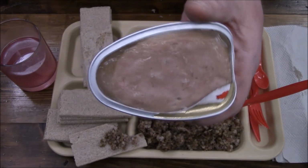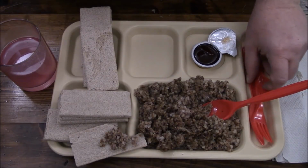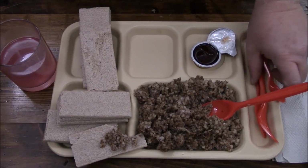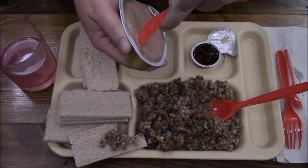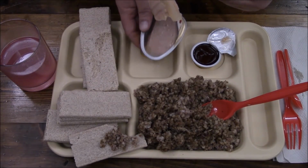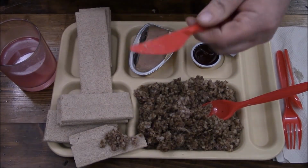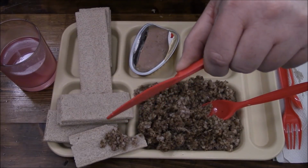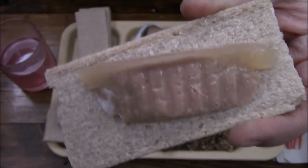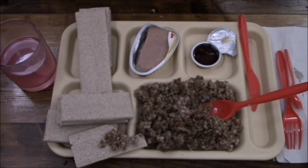Let's check out the ham. I opted to leave this cold just so I could have a different component. I have a hot, and then I have a slightly chilled or room temperature. And again, this tableware that you get, this cutlery, is quite superior to most other rations that I've seen. I mean, this stuff is durable. I'm putting some actual good force. I don't want to break it, but there's some of that ham, again with some of that gelatinous yummy goodness on there.